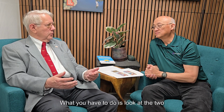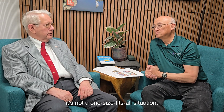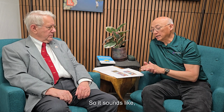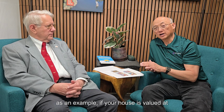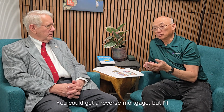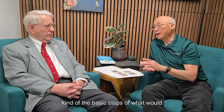What you have to do is look at the two products and say, what's the cost? What are we trying to accomplish? Because the rules are different on the two products, and just like any other financing, it's not a one-size-fits-all situation. We'll take this step by step. So it sounds like, as an example, if your house is valued at 1.3 million and you do have some type of mortgage currently on it, you could get a reverse mortgage. But I'll let Don tell you about the basic steps of what would happen.